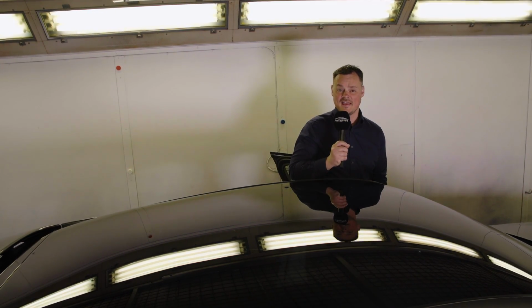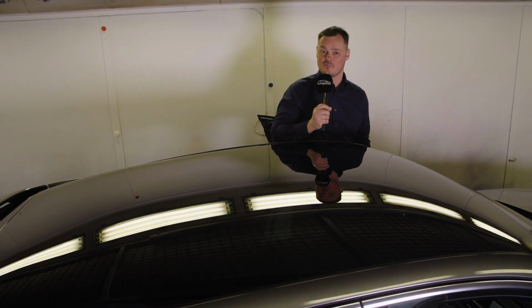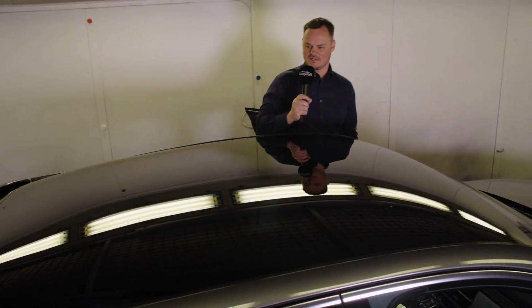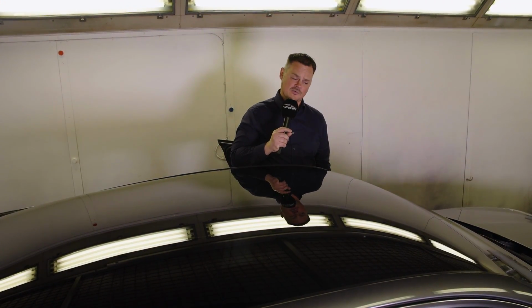What you're looking at right here is 2.16 square meters of glass panoramic roof. And as you can see, it's very difficult to detect that from the exterior. The idea is purely to present the roof as being gloss and black, and that is all you get visually. Really, this is about the experience from inside the car. So let's take a closer look in there and see how it delivers.